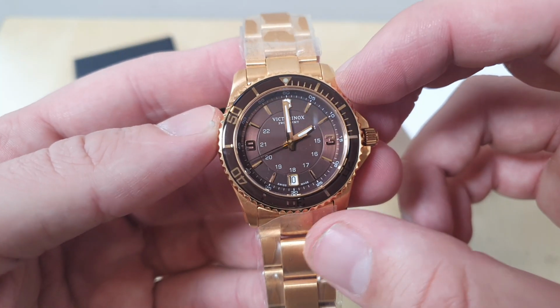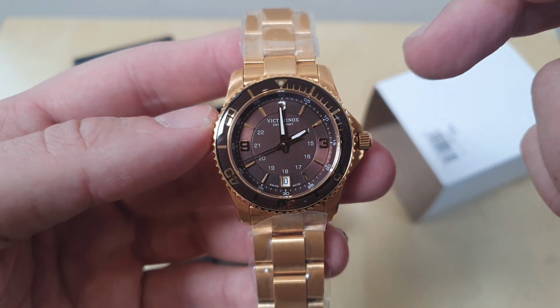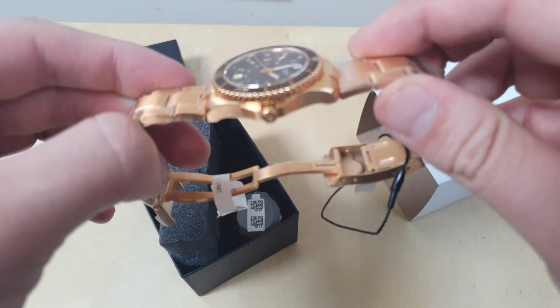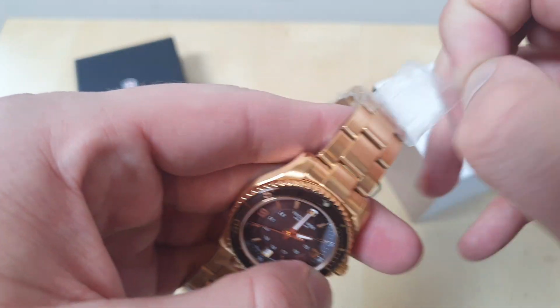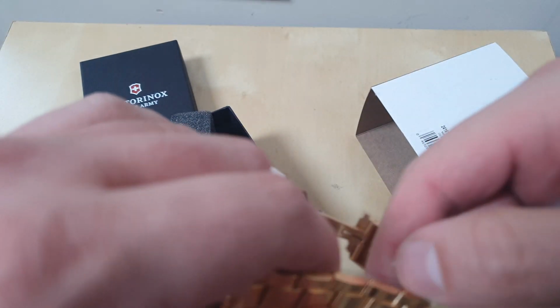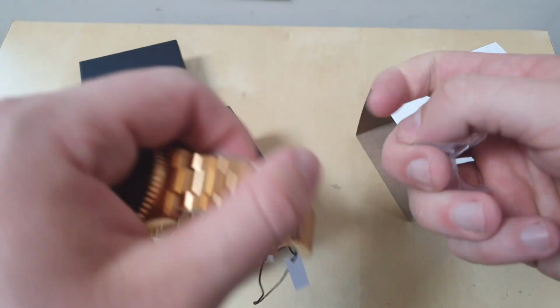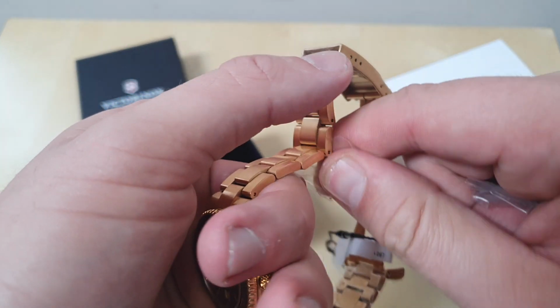I'll just run through the specs. 34mm, I believe quartz, stainless steel, obviously with some kind of PVD gold coating. Beautiful coating, absolutely beautiful coating. I don't know how durable it is. The one on my Maverick Large that I've just shown you, the center links that are gold coated, they've held up now for a few months just fine.